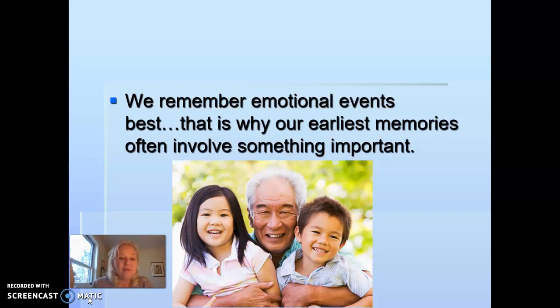I really had fun reading your earliest memories today, and they were really cute. And some of you, I felt really bad, like the person who had to see their grandpa kill a mouse or something like that. But obviously that was something that left an impression with you. Here is a picture of a grandpa with his grandchildren. They look very happy, and perhaps these children remember meeting their grandpa or doing something with their grandpa.